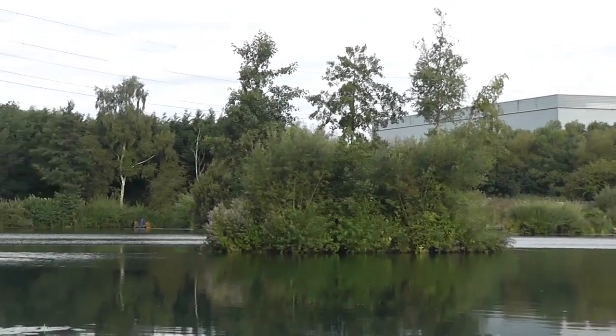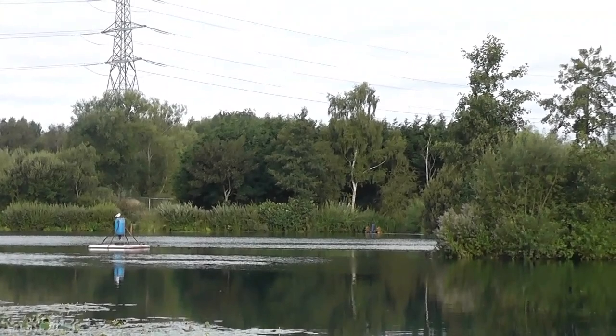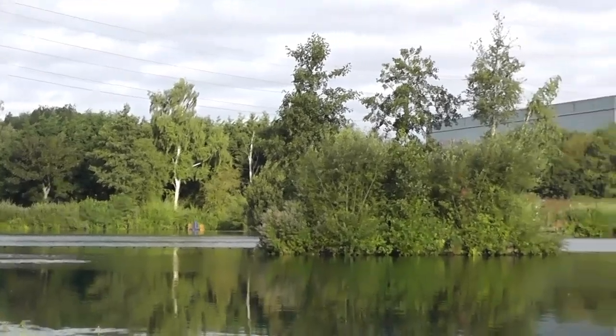There we go. There's another set of pads. I can't go no further than the corner of this island here, and there's another set of pads here. And I've seen 2 fish jump around these pads yesterday. So that's where I think I'm going to concentrate. But I did have one.